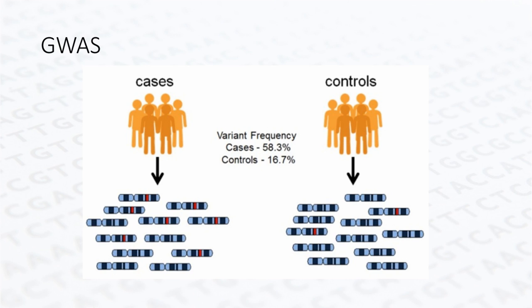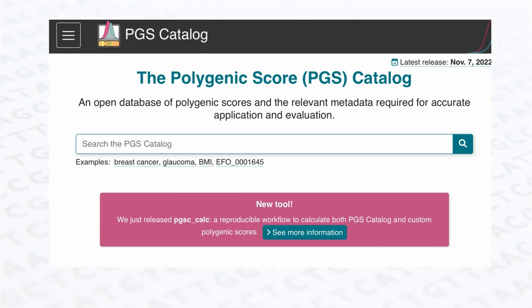So genome-wide association studies are one of the greatest tools that we have now for really understanding the contribution of genetic susceptibility for the main diseases that people die of. There's also something called the polygenic score catalog that builds on the genome-wide association studies. And basically, not every SNP is going to contribute the same for you to have the disease.